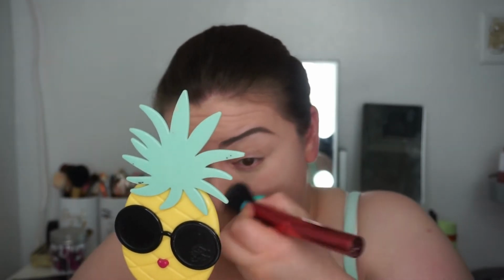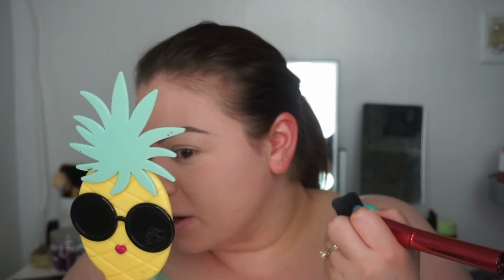That is my fault, because I put it on with the wet blender. So obviously this does not work with a wet blender. I seriously didn't know, y'all. But anyway, I was able to blend it out, so when I blended it out, I fixed it. Alright, so now I know. We do not use this powder with a wet beauty blender. We do not do those things. You don't do that.